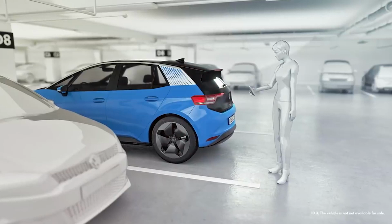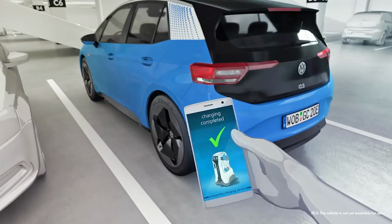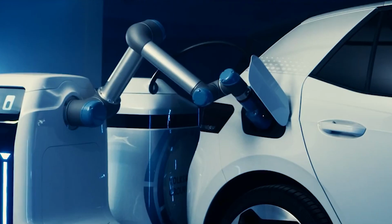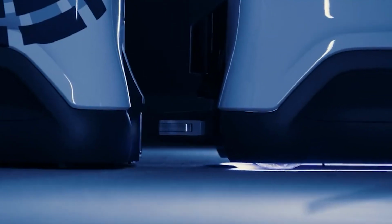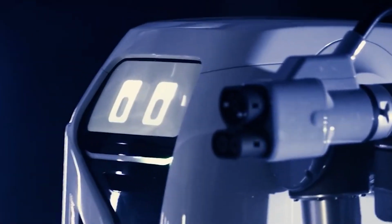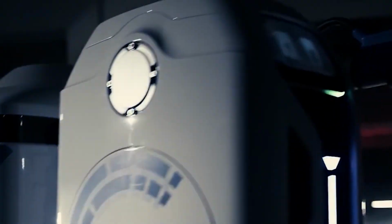The robot works with several vehicles at the same time and copes with the full cycle of operation, from opening the lid to disconnecting the plug. No human is needed at all to interact with the robot. The invention will be a cool addition to large public parking lots. For now, however, it's only a prototype.